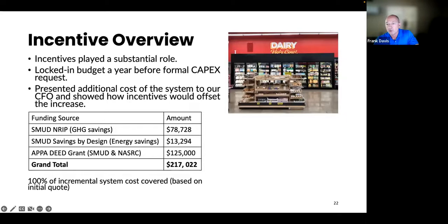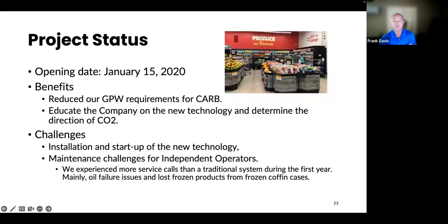Second, the overview of the project. Like I said, incentives played a huge role. We probably wouldn't have done the project at this time if we didn't have those incentives. We partnered with SMUD and the NASRC and Danielle and team. They made it really easy to capture these rebates. Importantly, it let us plan our CapEx. Once we got the cost up front, what we were going to receive was almost $220K, which is about the additional cost of this technology versus our typical 448 prototype DX rack. So we went to the CFO and C-suite, and it was an easy conversation.